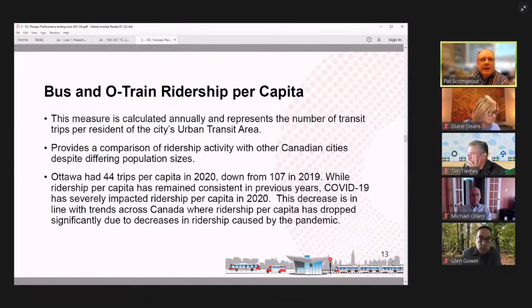Yes, thanks, Eric. Bus and ridership per capita. So here's our opportunity to compare ourselves to other cities in Canada. And this represents the number of transit trips per resident per year of the population in the urban transit area. Very low, of course, but you'll see very low across the country.